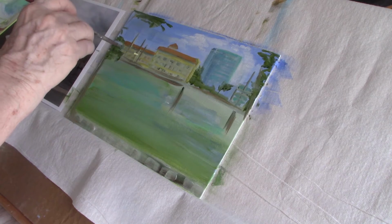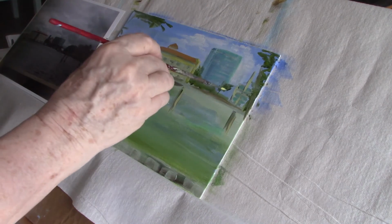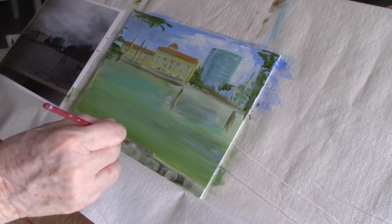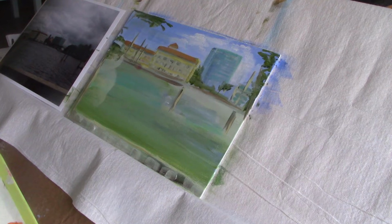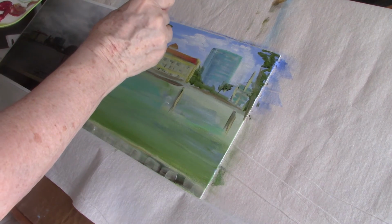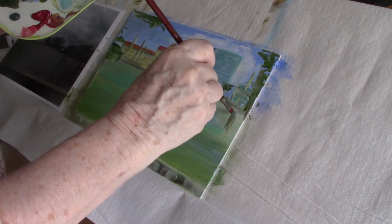I haven't really done anything with the water yet in the way of reflections, but I'm putting in some highlights on my posts and tree trunks and other little spots. Once you've got your midtones in, the basics of the picture, it's a case of adding lights and darks and just sort of picking away at it until you get it where you want it. I'm working on the roof here, adding some darker alizarin to the shady spots, and I haven't yet put any reflections in the water, so the water still looks pretty solid.